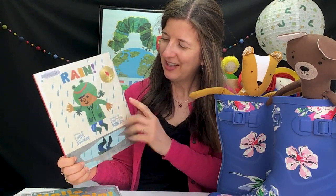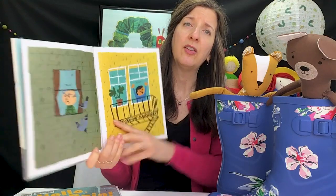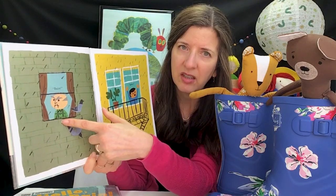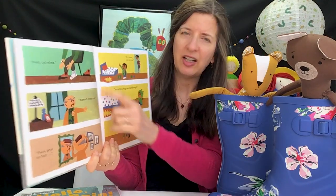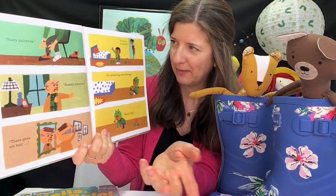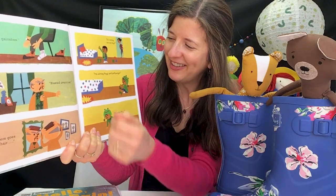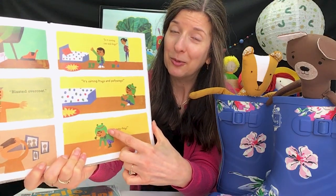Now in Rain, this little fellow is always pretty happy, but also there's this older fella who's really mostly cranky. And he says, rain, but his little voice says, rain, yay! And even as they're getting ready, he says, nasty galoshes, blasted overcoat, there goes my hair. I don't even think he has that much hair to worry about getting wet, but he doesn't want to get it wet. But this little boy is excited to go out in the rain. His mother says, is it raining cats and dogs? He says it's raining frogs and pollywogs. Hippity hop, ribbit, ribbit. Because again, he's got that cool frog hat.